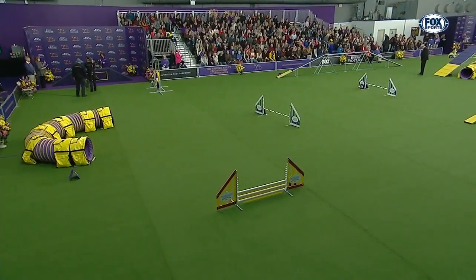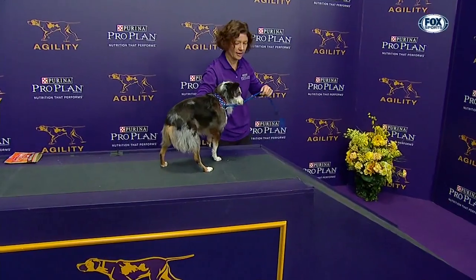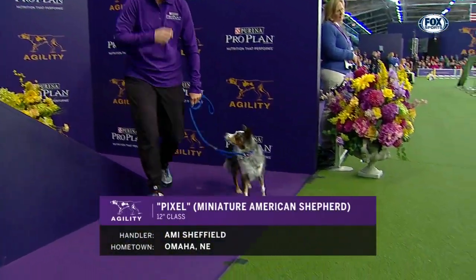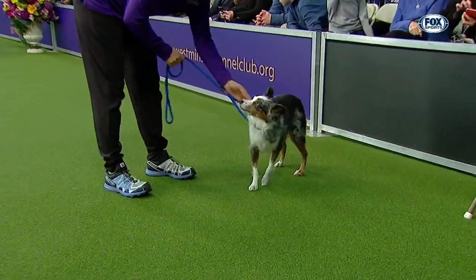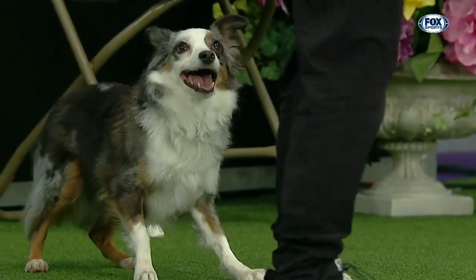The last dog to run in this 12-inch class is Pixel, a miniature American Shepherd handled by Amy Sheffield from Omaha, Nebraska. Pixel has already competed overseas 3 times, is going to the Netherlands in April, loves swimming and hiking. And long walks on the beach? Yes. So she can go swimming.